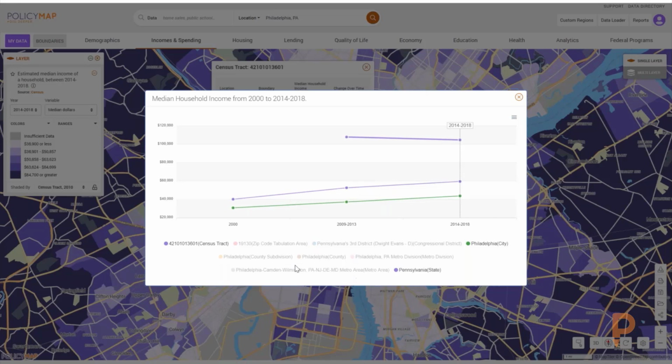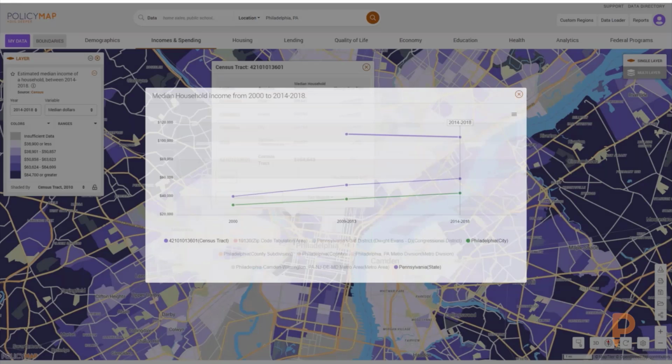So now I've created a chart that's showing me how the census tract income has changed, how it compares to the city of Philadelphia, and how it compares to the state. And so once I've made a chart that is of interest to me, and you can hover over the time periods and see the actual values for those places, you can then download that chart as a PNG to incorporate in your work, and you can download the underlying data as a CSV file.